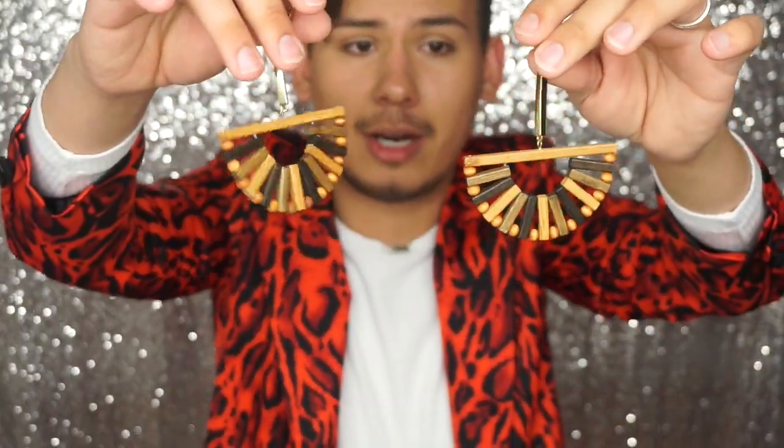They are a pair, they look like the Cult Gaia bags, but these are the earrings right here, and I wore them the other day, and they are super lightweight. They don't weigh like anything. They don't hurt my ears or anything. Certain earrings, I feel the weight of it, and with these, I don't really feel anything.